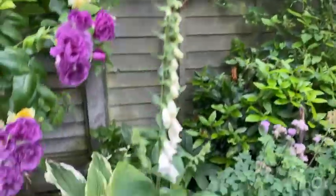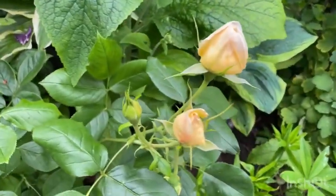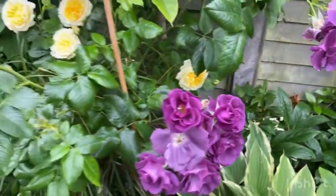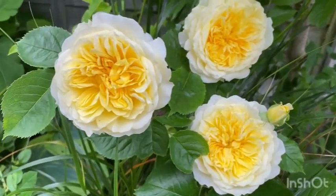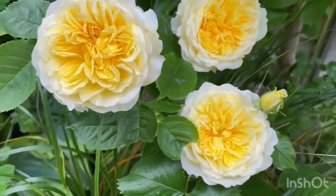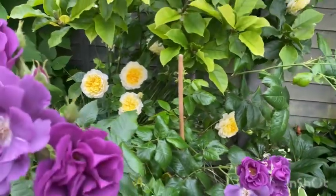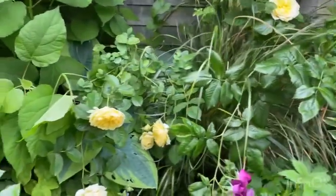Right, we can see that. Down here we have some blooms of Vanessa Bell. And here is some Rhapsody in Blue, growing with The Pilgrim by David Austin. It glows. It has this yellow in the center, fading to white on the edge. It absolutely glows. Really lovely. There's some more blooms down there.